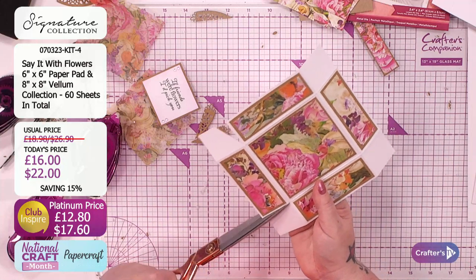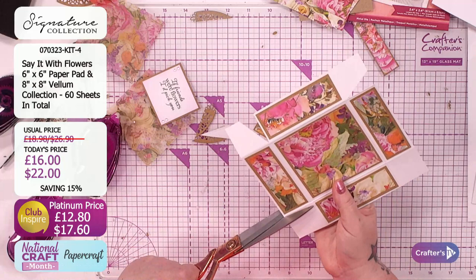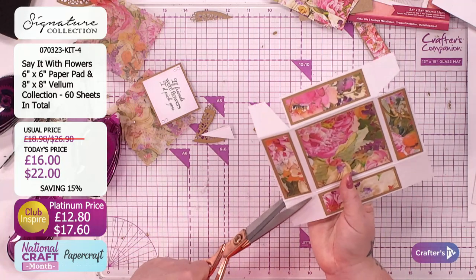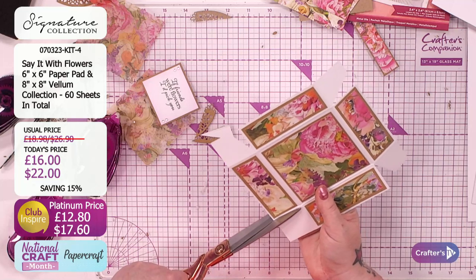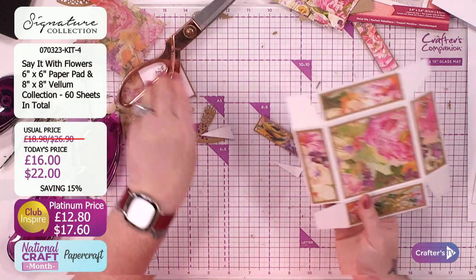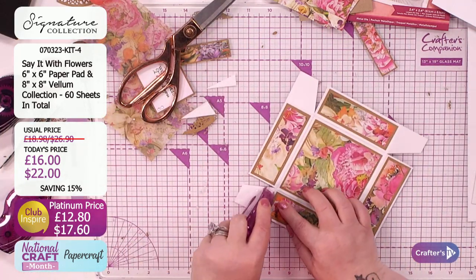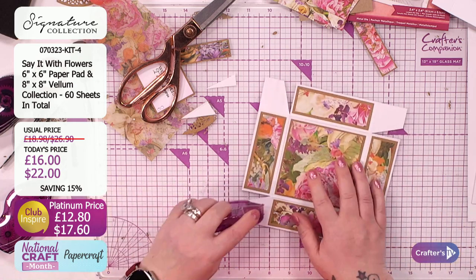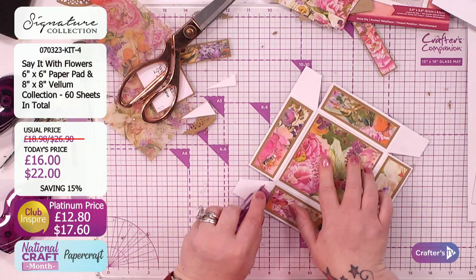So let me just snip those away. I've got to say, every time I look at these papers, I'm working with them right now, but they are just beautiful. They're frameable prints, aren't they? Yeah. You could literally put this 6x6 pad into frames and have all the different colours on your walls. It would look amazing. It really is.